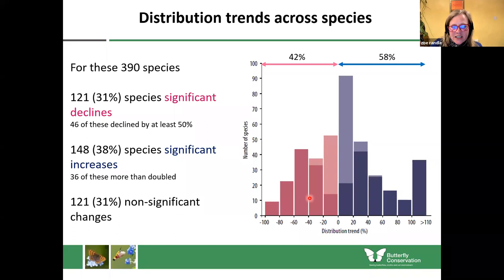Whereas on the other side, we've got 58% of species increasing, but only 38% of them showed significant increases, and 36 of those species more than doubled. So again, the darker bars show the statistically significant data. And we found that almost a third of species showed no significant change.